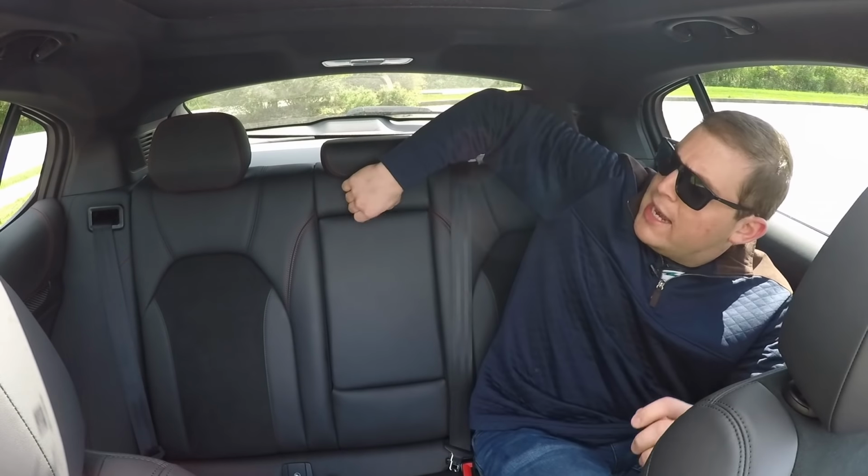So back here, not a whole lot to talk about, not a whole lot of cool features to play with, but it is something worth discussing. It is a nice roomy back seat. You could fit two people very comfortably back here. You could probably fit a third as well without getting too uncomfortable.